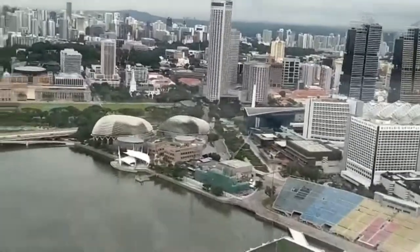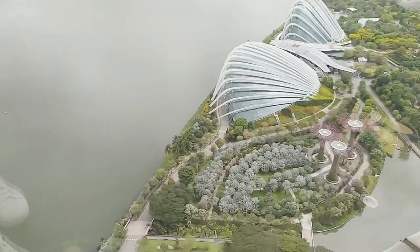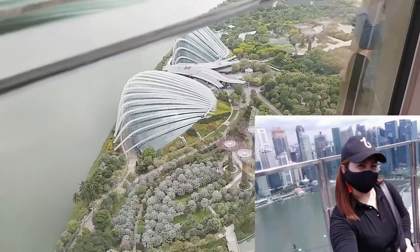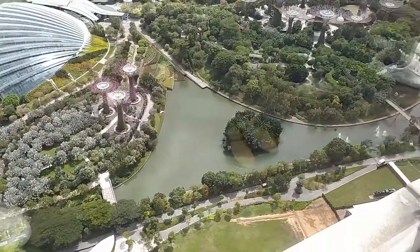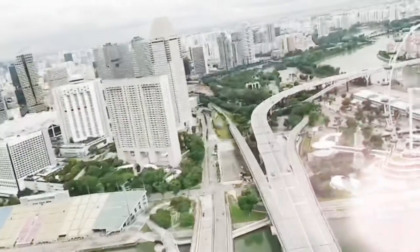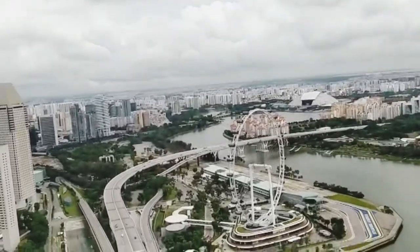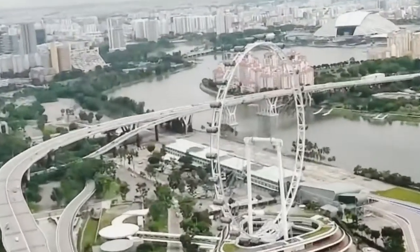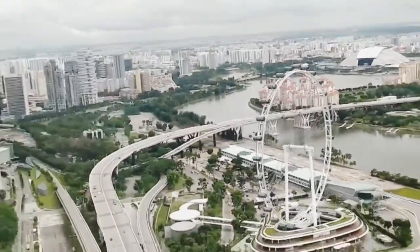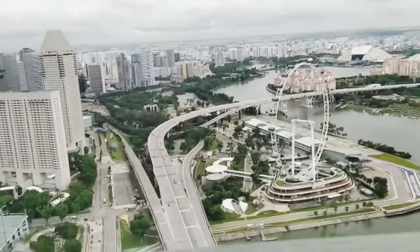Guys, we are going to roam you around here at the Singapore Flyer, but for now it's not really operated. As you can see closer, this is a close up video of the Singapore Flyer. Wow, we are almost reached the heaven. This is the 57th floor of Marina Bay Sand.